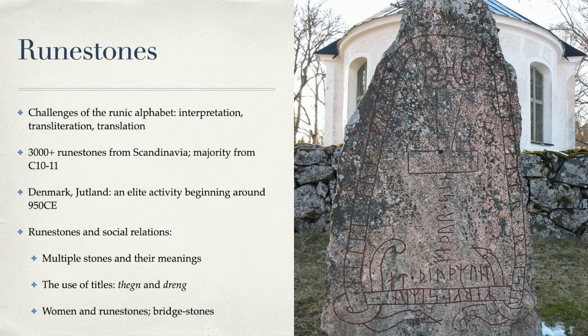Now, runestones can tell us some interesting things about social relations. Multiple runestones, for instance, can be erected for the same person. So we have one case where one man had 4 sons, and each of them raised a runestone for him after his death. This may have been an attempt to emphasize the importance of the dead man, or just to paint themselves as particularly good sons. It's hard to say.